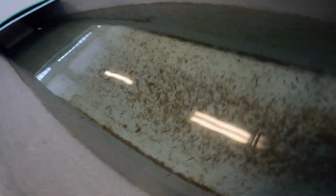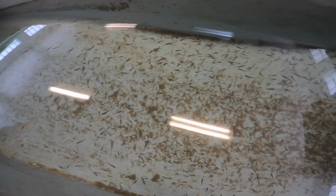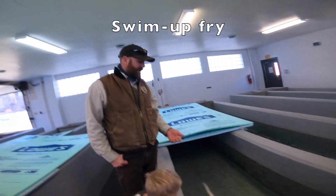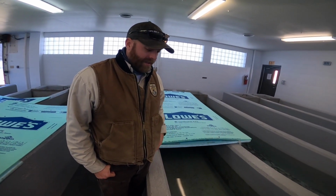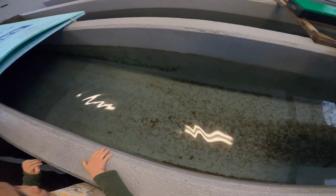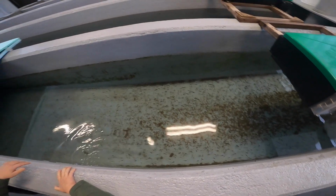Now you guys can see. I'm pretty sure you'll be able to see this. So these are what we call swim up fry. Okay. And they've just started eating, basically. Okay. So they've absorbed that yolk sac. Yes. And so now they need food. So now you're feeding them.